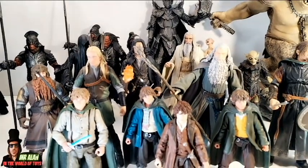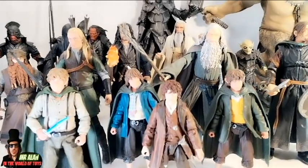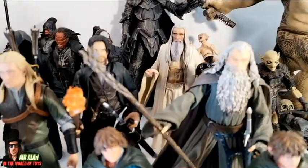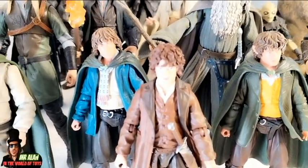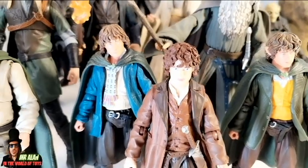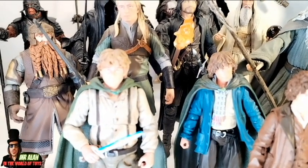I like it so much. Let me know which one you have in your collection. Which one is your favorite? Saruman is one of my favorites, but I also like the Four Hobbits, because the likeness of those figures, designed by Eamon O'Donoghue and sculpted by Gentle Giant Studios, are really detailed and super accurate.